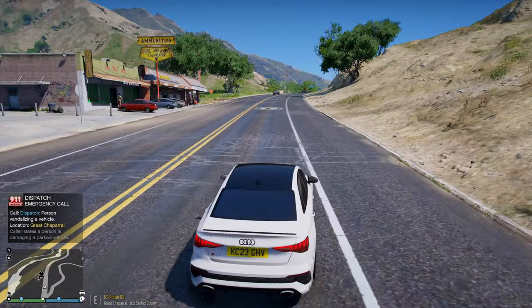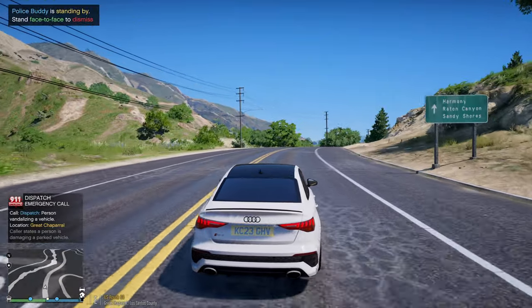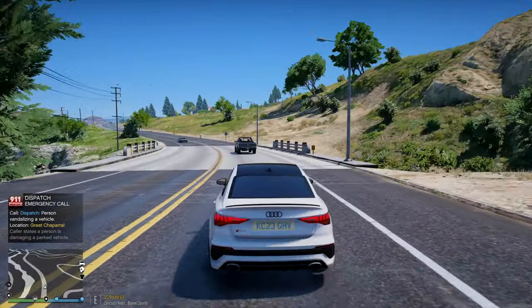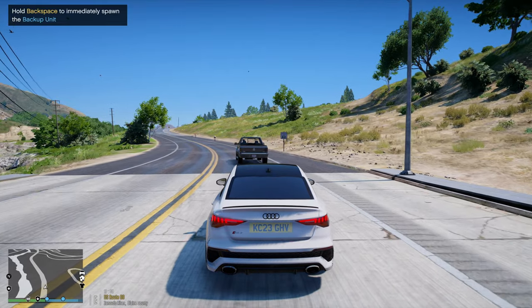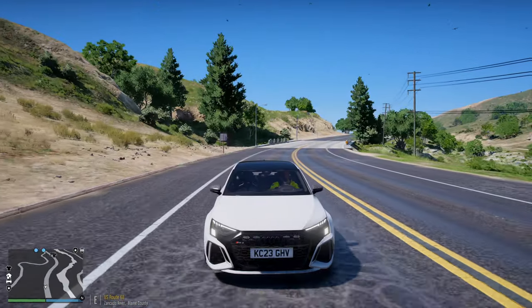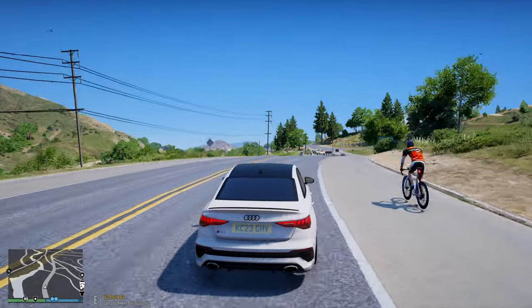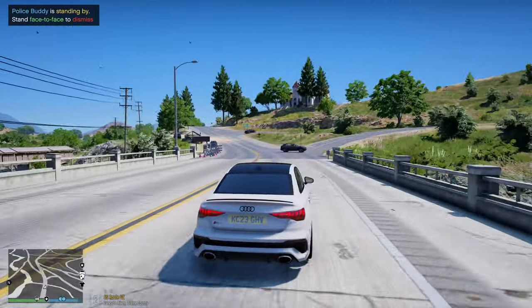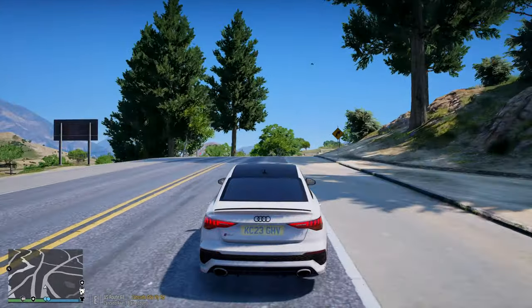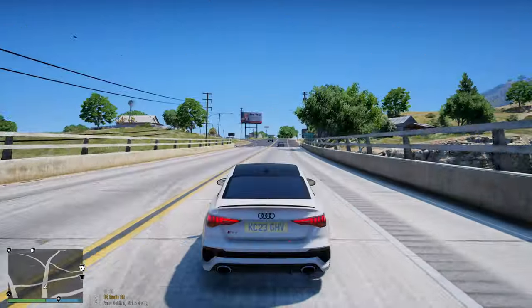We have a 148 in Great Chaparral. Damaging a... Nah, that's not my kind of call. Let's see what else we got. Why is my backup still trying to show up? That's interesting. Oh, let's keep the push in here. Let's see what else we got. I feel like I'm speeding, to be honest. Don't you guys think I'm speeding right here? I might be speeding, just a little bit. Oh, my lights are still on.